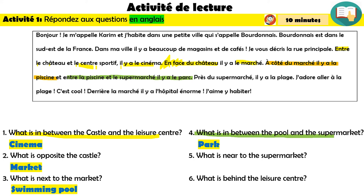Then what is near the supermarket? Let's go back to yellow. Près du supermarché, il y a la plage, which is the beach. And then finally, j'adore aller à la plage. C'est cool. Finally, what is behind the leisure centre? Derrière is our word for behind. Derrière le marché. Il y a l'hôpital énorme. We haven't learned this word, but could you work out what place in town this was? Sure you can. It is the hospital. Voilà. So give yourself a mark out of six for this.